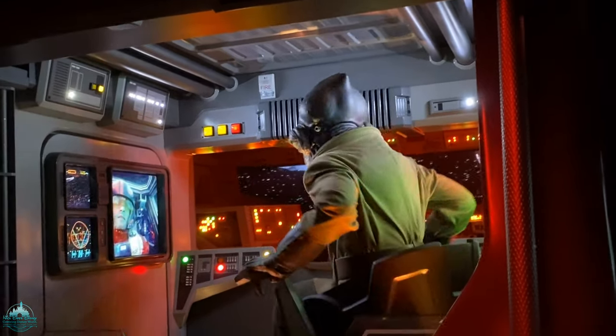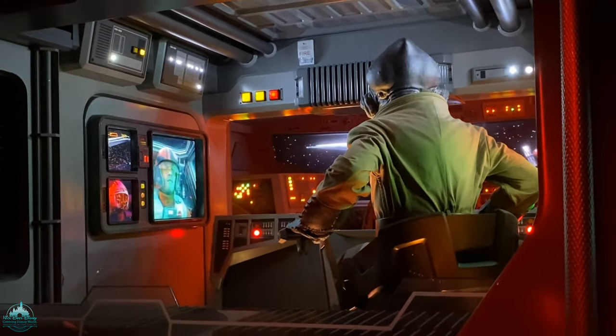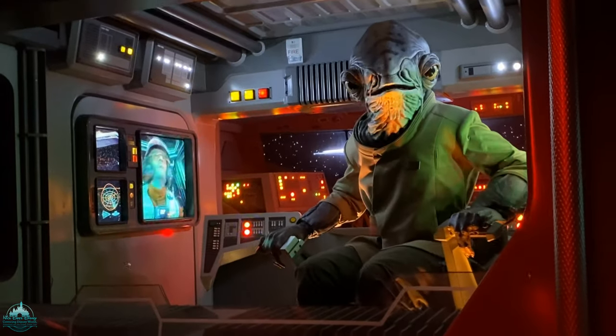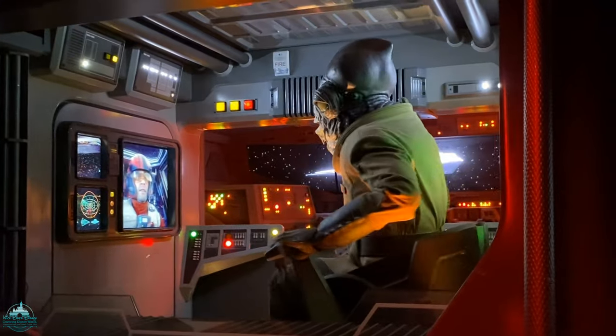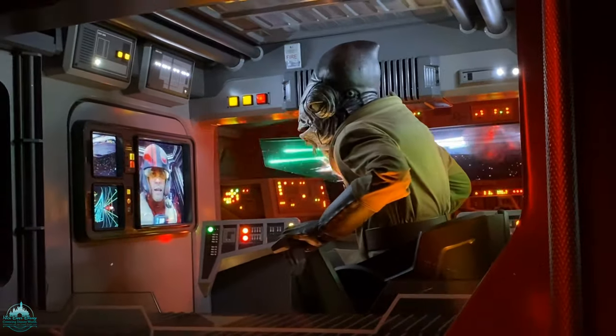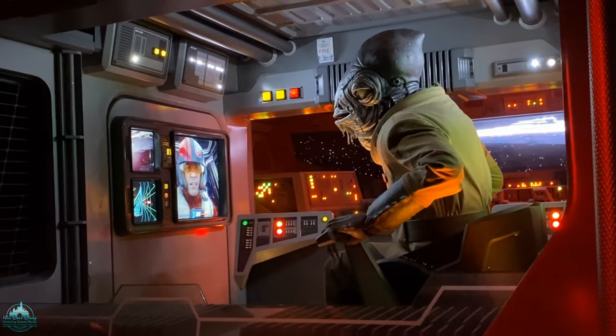Where are all those TIE fighters coming from? Star Destroyers. Get out of there! We can't. We're caught in the tractor beam. It's pulling us in. I'll get some friends and make us a fair fight. Don't worry, I'll come back for you. Stay strong.